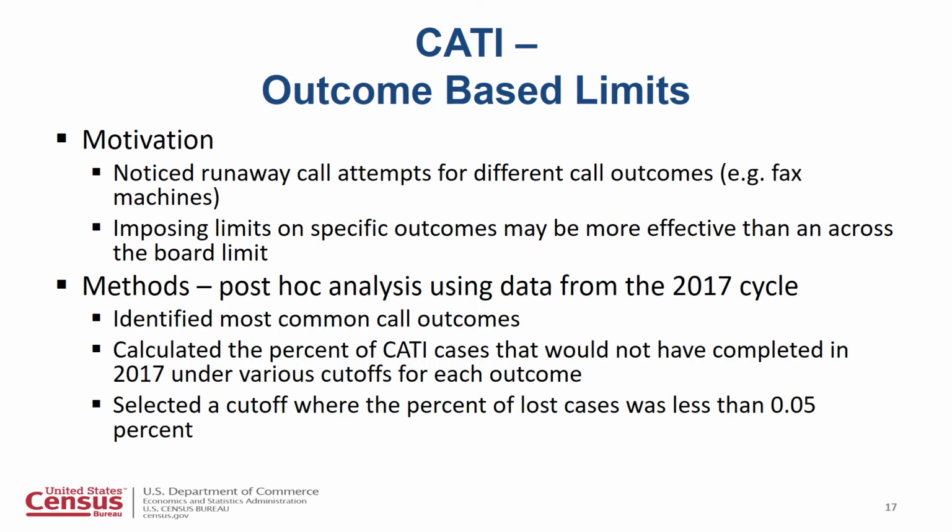So the reason that we're interested in these outcomes is that we noticed some runaway call attempts for different call outcomes. So for example, a fax machine was called 63 times at one point. So the chance of this fax machine ever becoming a productive call is very slim. So we thought that we might be able to impose limits on specific outcomes that are very unlikely to ever become productive calls, and then be able to use resources towards potentially productive ones.